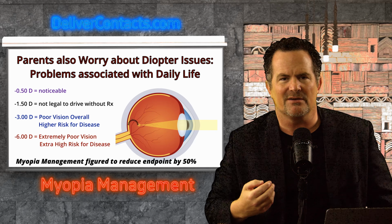The more you have to work up close, the more the ciliary muscles inside your eye have to work and cause more focus, and that seems to have an association with the growth of the eye. In the past I didn't have a problem with kids working up close, but apparently there is an association with excessive focus up close. So push that stuff back at least 16 inches.